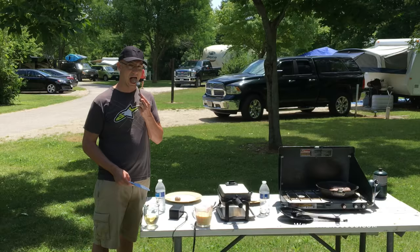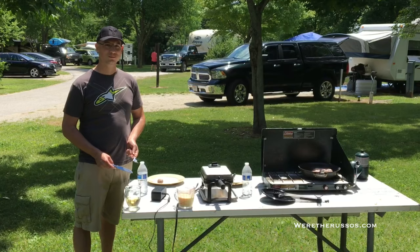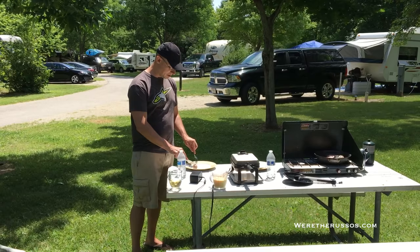I go in the RV, I come out, and this is what I find. There's Joe eating a brat. I haven't even gotten the waffles started. And poor Leo didn't even get a piece. I saved a piece for you.